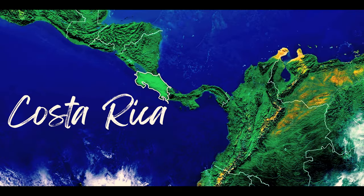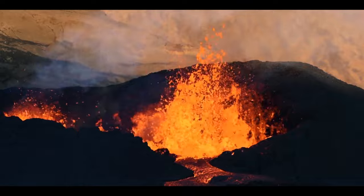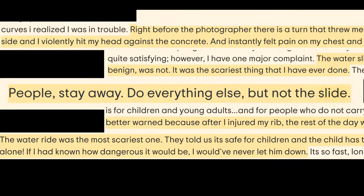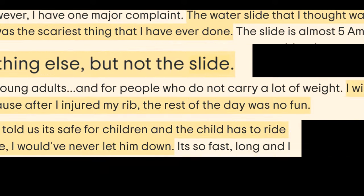In the heart of Costa Rica, hidden on the slopes of an active volcano, lies an epic jungle waterslide. This waterslide, stretching more than 4 football fields in length, offers a once-in-a-lifetime experience. Despite the risk and warnings, we couldn't resist the urge to take the plunge.